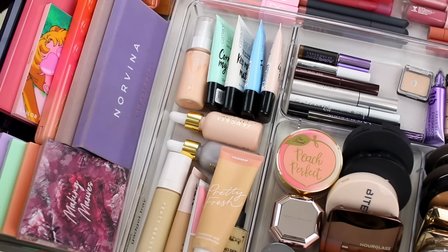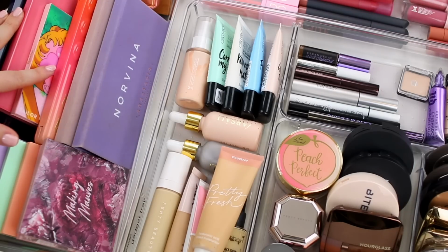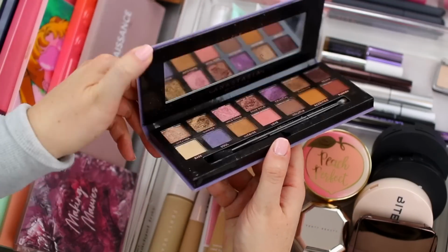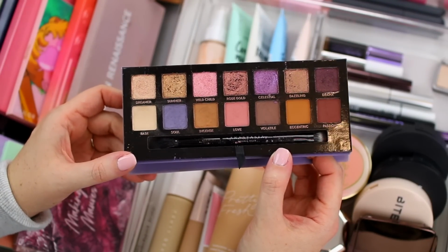So I did film a video on my favorite palettes for spring. If you guys want to check it out, I'll link it below. But I do have a couple of those in my everyday makeup drawer. So the first one is the Anastasia Beverly Hills Norvina palette. This is definitely one of my favorite palettes for spring.